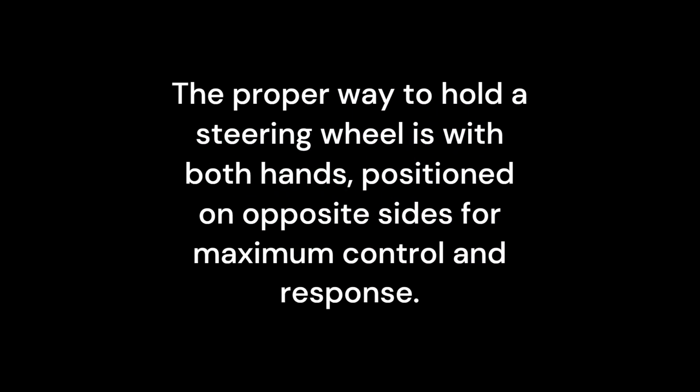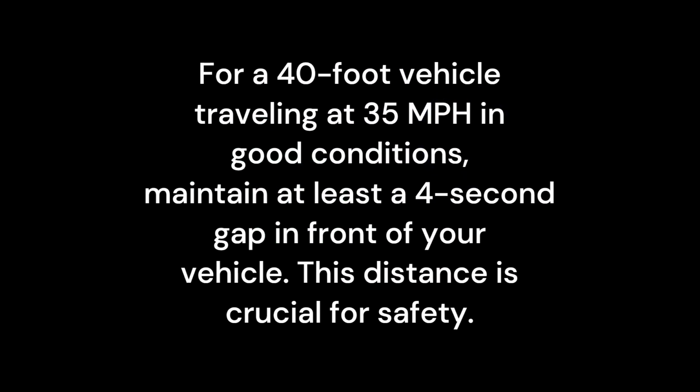The proper way to hold a steering wheel is with both hands, positioned on opposite sides for maximum control and response. For a 40-foot vehicle traveling at 35 miles per hour in good conditions, maintain at least a 4-second gap in front of your vehicle. This distance is crucial for safety.